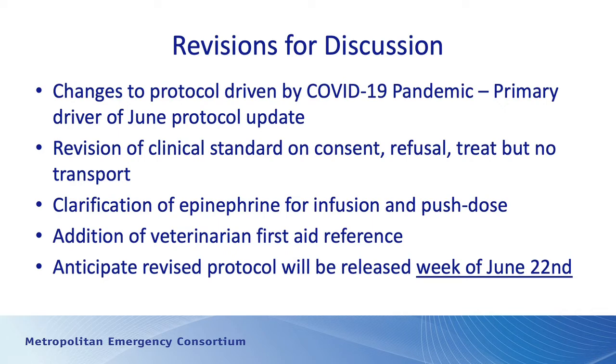There have been some questions over the past months about the epinephrine for infusion and for push dose therapy as it relates to DSI and for general use in our patient population, so we've made some clarifications there. And finally, we have added a section, the reference section, on veterinary first aid for dogs and cats. This is based on changes to the Ohio Revised Code several years ago that allowed EMS providers to provide some limited care to ill and injured dogs and cats.